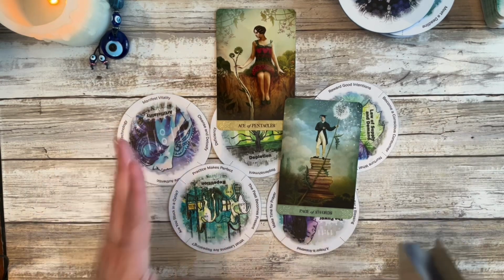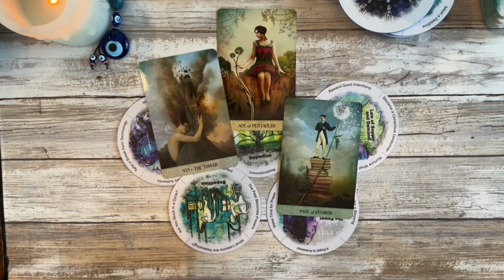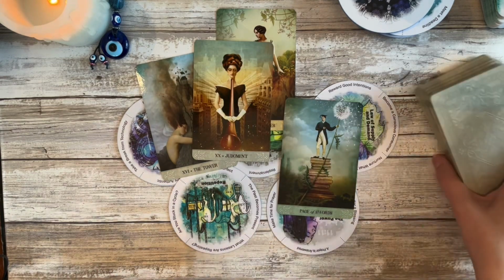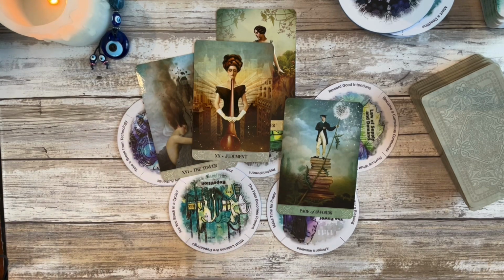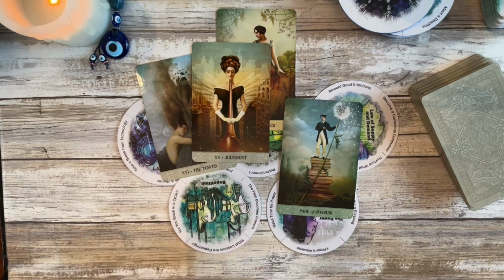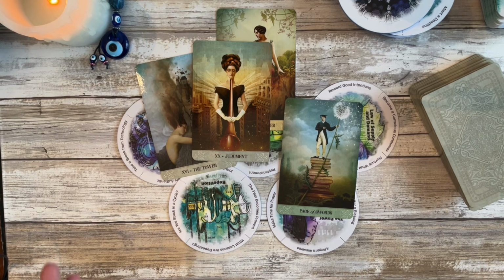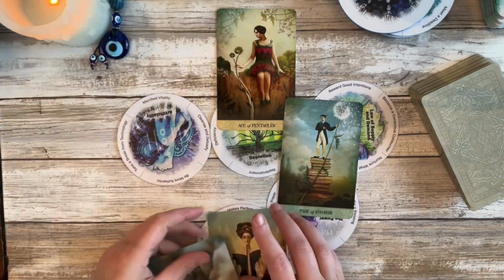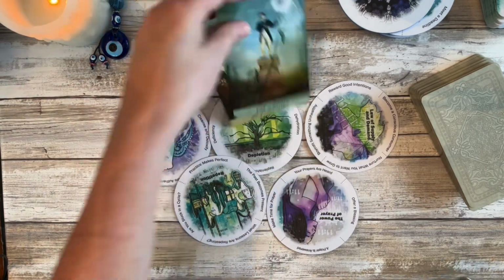Let's do one for what we need to cleanse and detoxify that is causing a deficiency. So this one was sticking out. Oh, well, we got the Tower and we got Judgment. So it's time to face reality. It's time to face up to maybe some of the things you're doing. Maybe you can't go out every night with friends and be able to get up and function well at work the next day, or something along those lines, and it's time to face it. It's time to face what you're doing to yourself that is causing that deficiency or toxicity in your life.